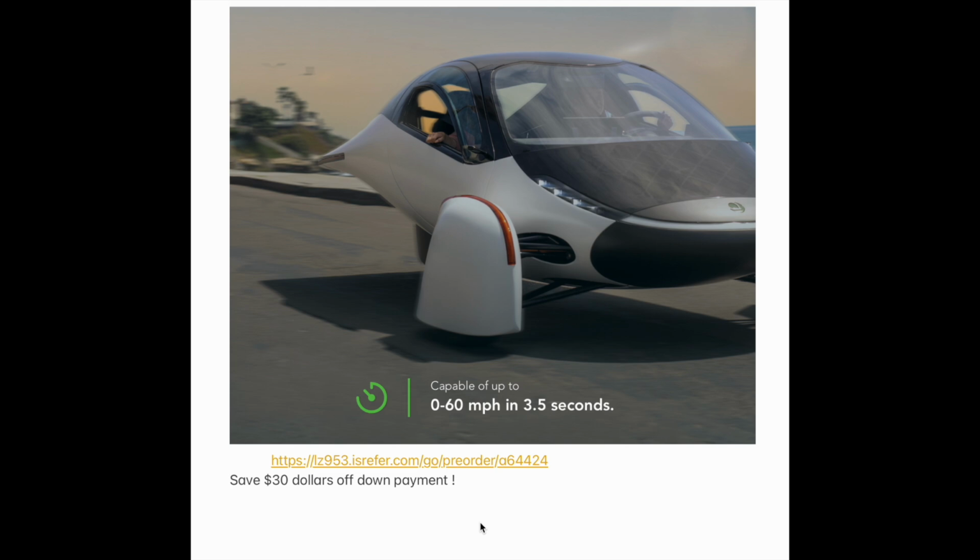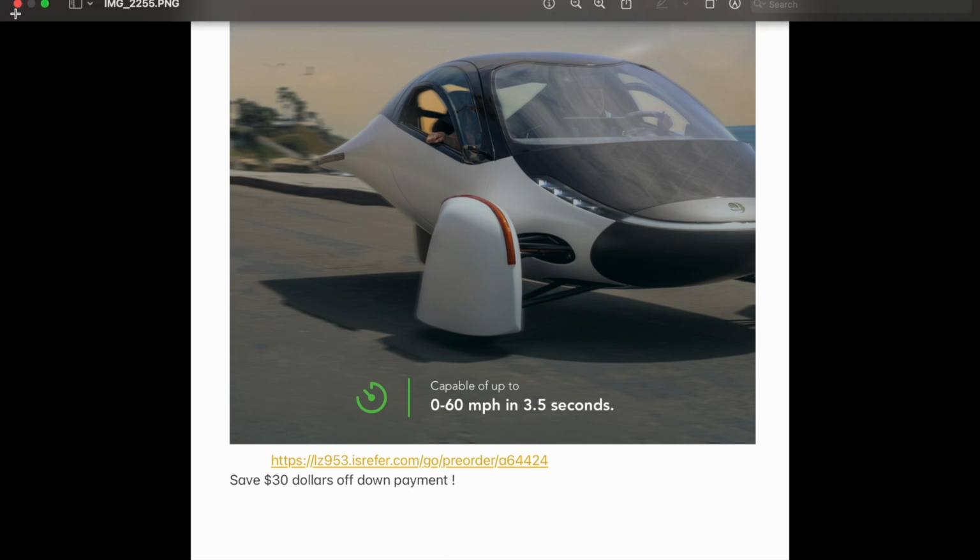This is going to be an awesome vehicle, the most advanced vehicle, solar powered, aerodynamic, the most efficient EV on the road. And if you get in on the ground level, you could go ahead and invest in Aptera now.